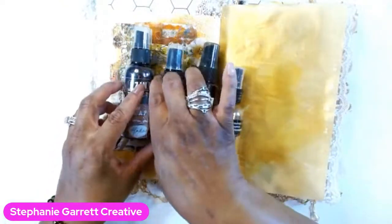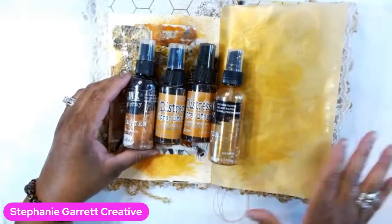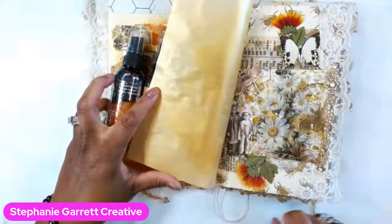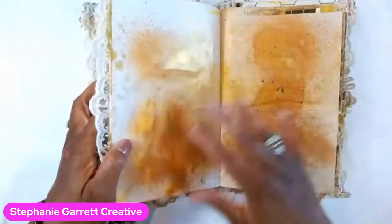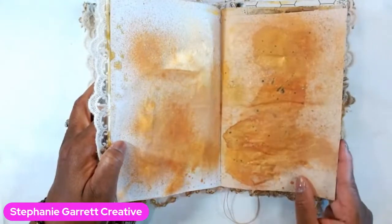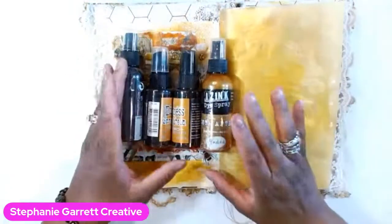And what I did was the night that I packed, y'all, I literally just went through, sprayed them all, let it dry as much as possible. Flip the page, sprayed it, let it dry as much as I can. Go back in there, pack, do some stuff, come back, spray it, let it dry, spray it, and so on and so forth. Because I wanted several pages to be able to work on because I didn't know what I would have going on.